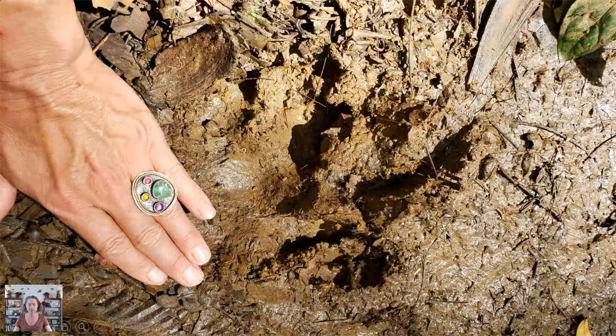And there's a picture of me. You see my ring. That was last fall. I was in Costa Rica, and I don't know if you can see that, but that's the tapir footprint, and it's pretty big. That's why I put my hand next to it. Isn't that cool? And it's pretty deep.